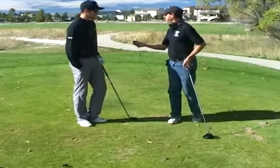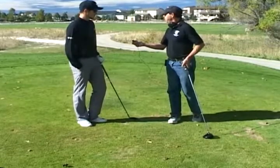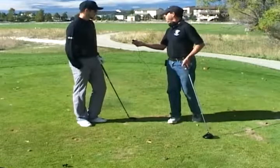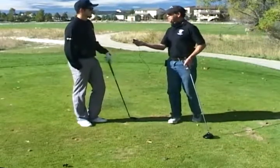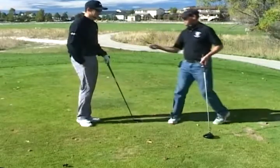Hopefully you'll just do what you said you were going to do, right over the tree and draw it right into that green, because that green is definitely receptive. And like you said, there's trouble in the back and to the side, and it makes it a difficult chip shot. So I'm rooting for you because I'd love to see you get an eagle on this hole. Me too. All right, Spencer, go ahead.